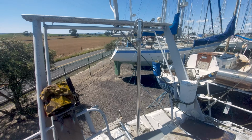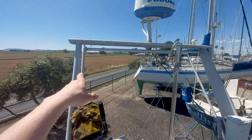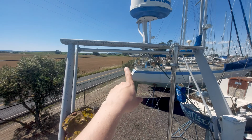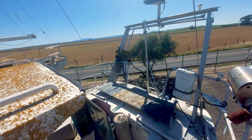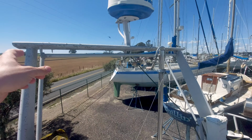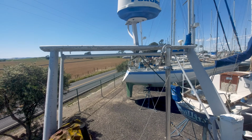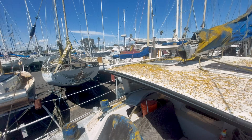Also, some things that came standard with this boat, like this stern arch with an integrated davit system, so you can use that at least for a small dinghy. I think it's probably not sturdy enough for something really big, but for a small dinghy that's going to be fine. You could mount some solar panels and stuff there, or you could extend it, build some more supports for more solar panels if you wanted to.